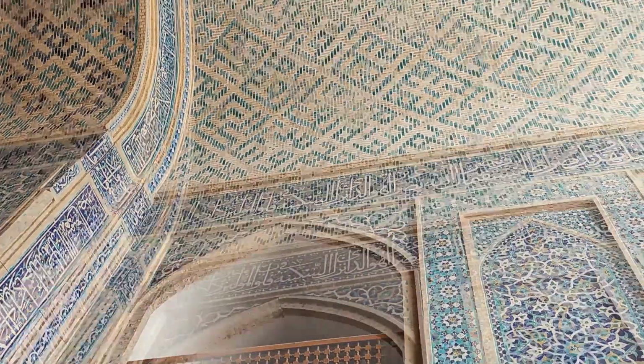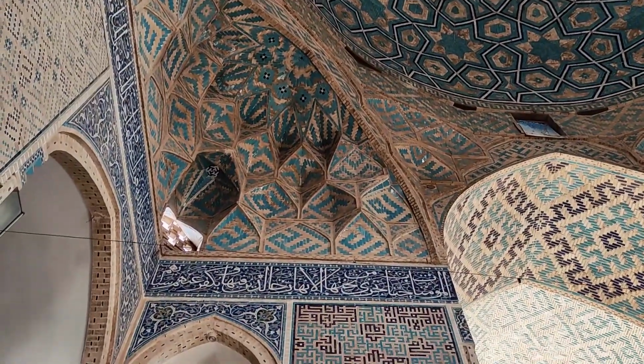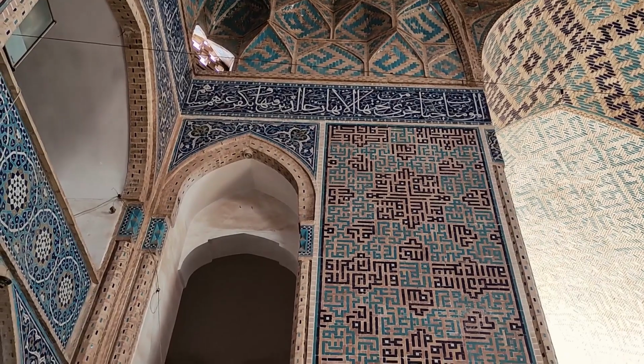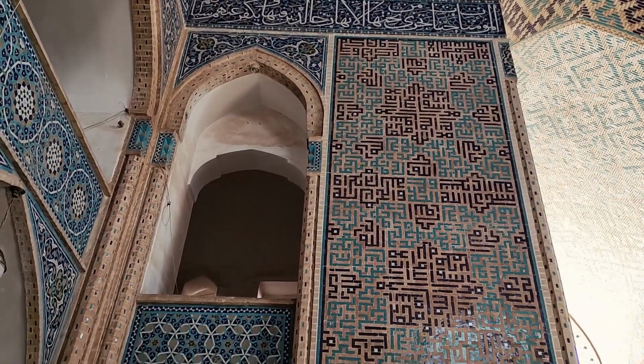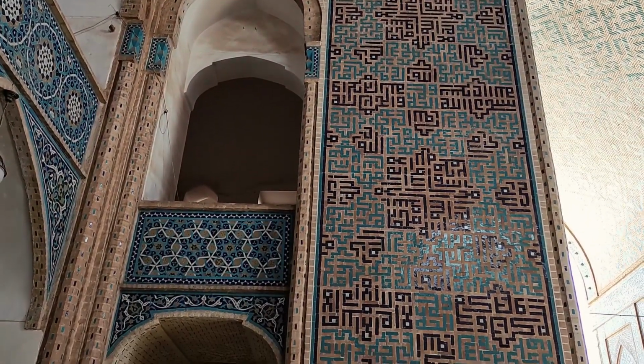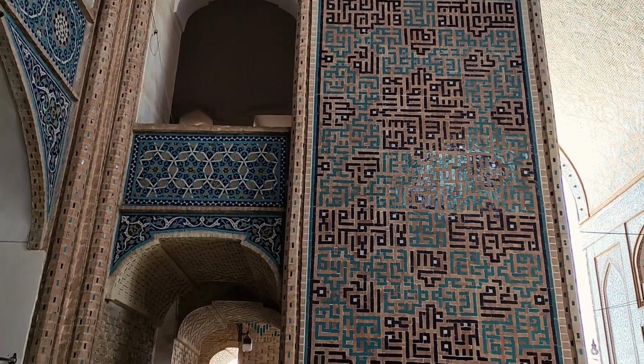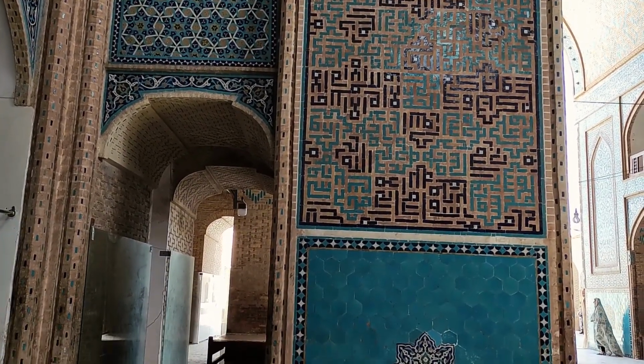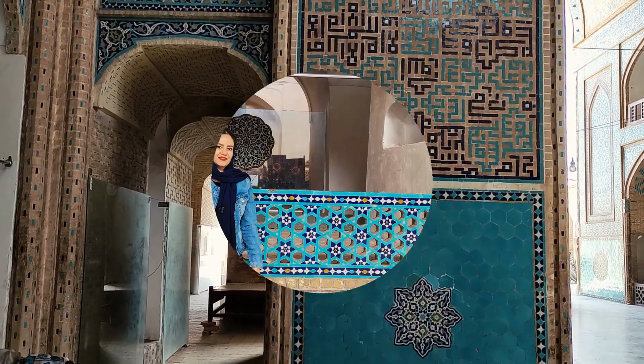In this great building, iron has not been used in construction, and all the building parts are constructed with cross arches, thatch, and stucco. There is a part in this mosque's sanctuary with small tile segments, in which all the colors used in the tile decoration of this mosque have been used.